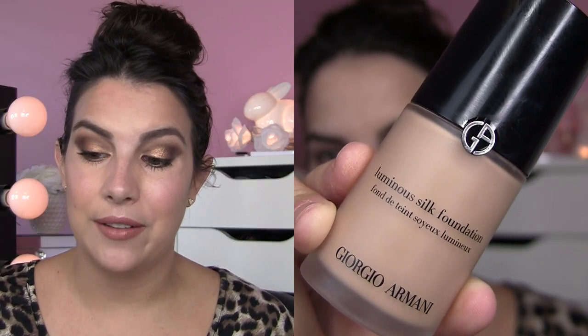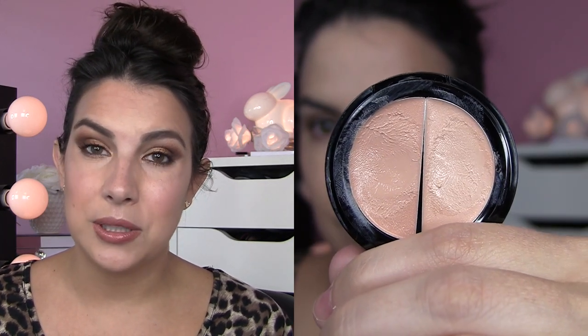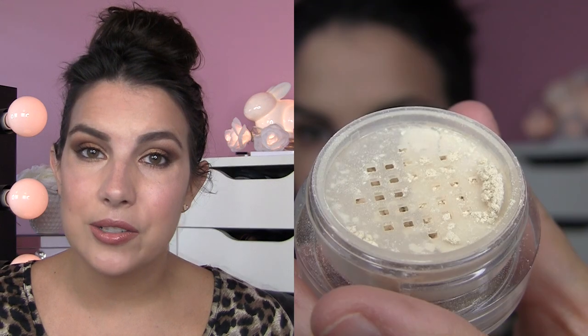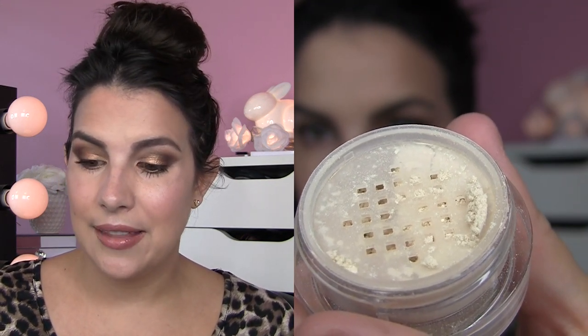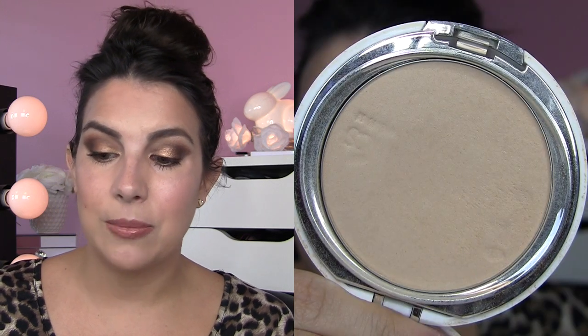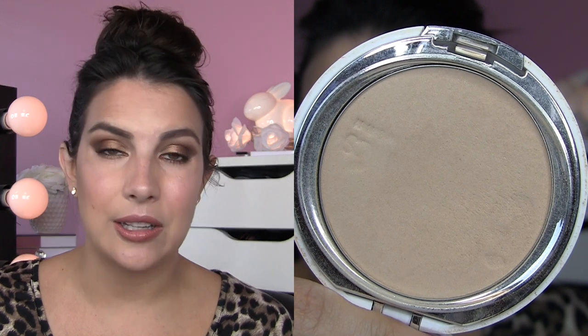So before we get into the drugstore half tutorial, I do want to tell you about the products I used that were high-end. First off, to lay the foundation for this more lightweight, dewy type look on the skin, I used my Giorgio Armani Luminous Silk Foundation. That's $62. Then I used my Eve Pearl Dual Concealer. That's $39. I used my Laura Mercier Loose Setting Powder to set the under eye area. That's $37. Also my IT Cosmetics Celebration Illumination Powder Foundation, just lightly all over the skin.